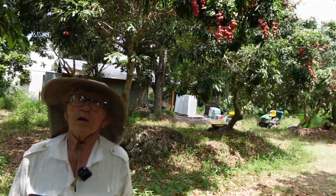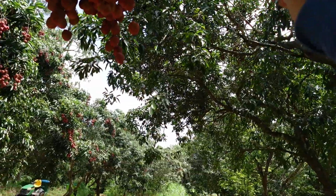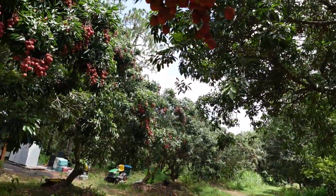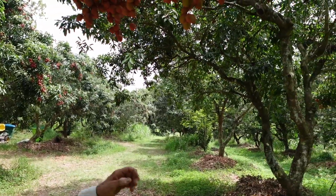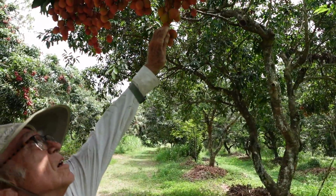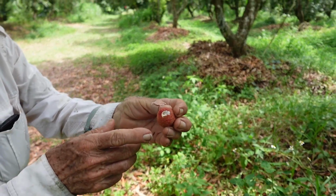But if you wanted one fruit, would somebody pull it off here, or would you have to cut it here? What would be better to do? If you can eat it right away, you can just pull it off. But if you pull it off like this, see, you've broken the skin. And that's not going to last very long.